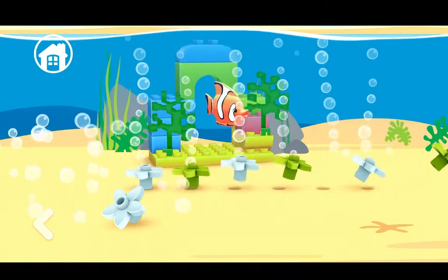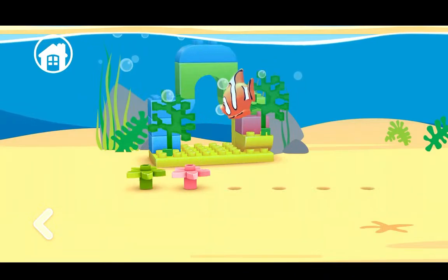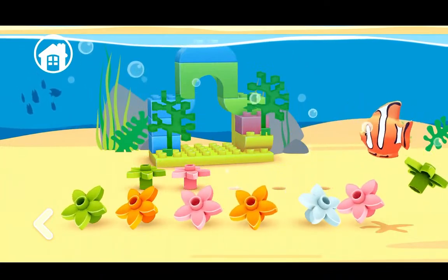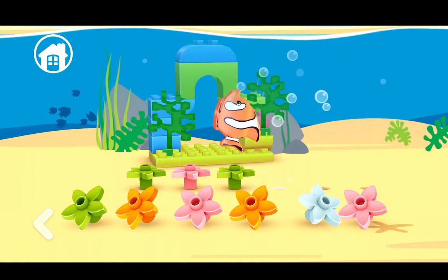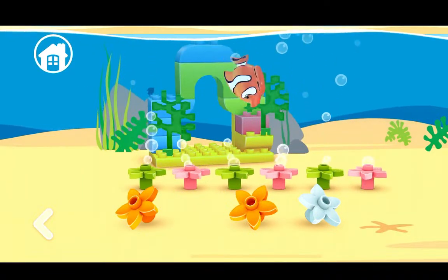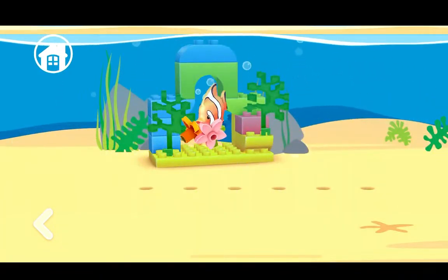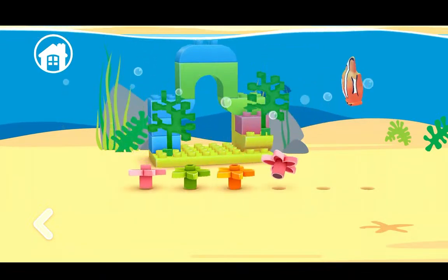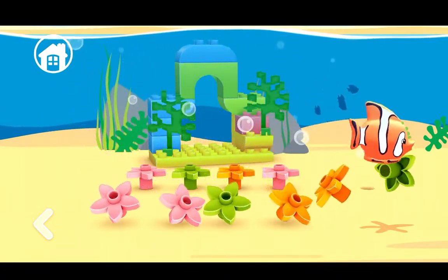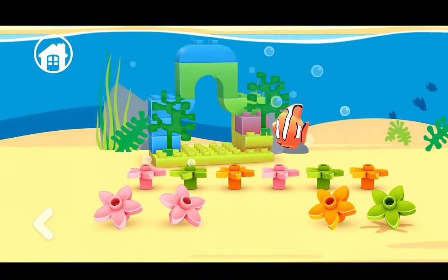And what next? The green, the pink. Okay, take green, take pink, take green and take pink. Funny, funny clownfish. And what next? Okay, one pink, one green, one orange, one pink. We need to take one green and one orange. Yeah, super guys.